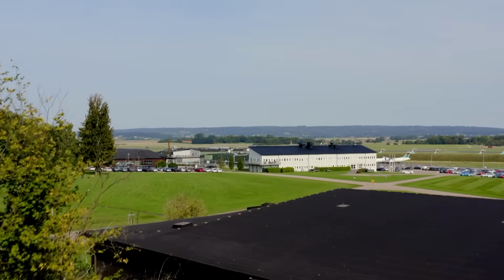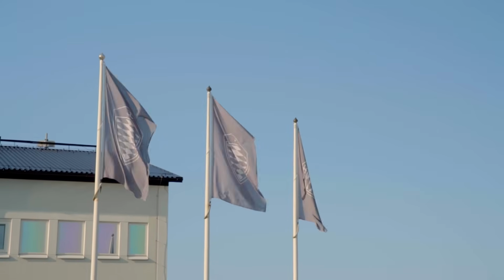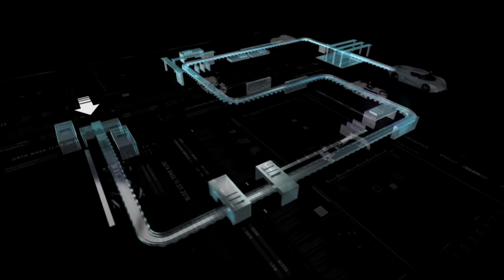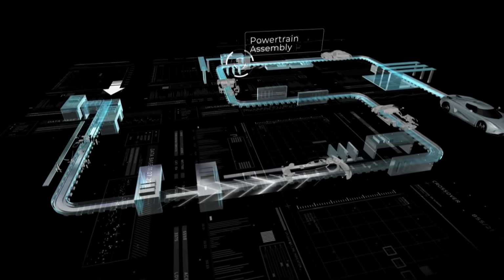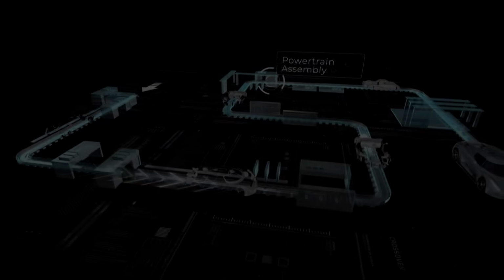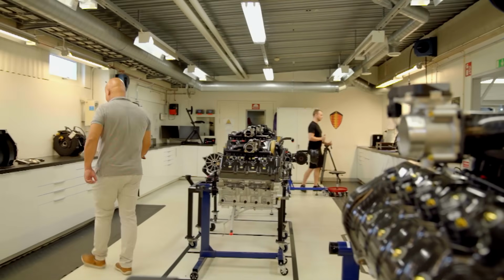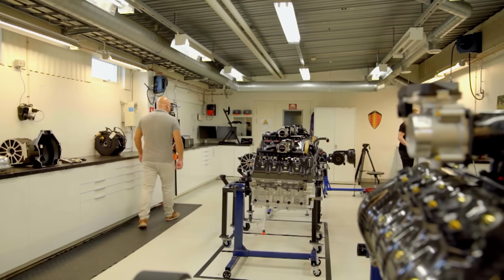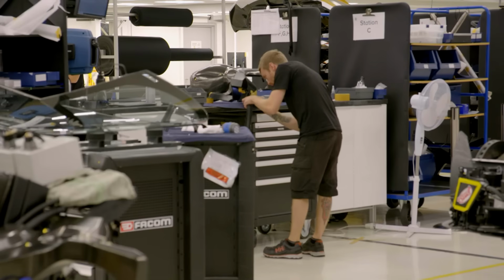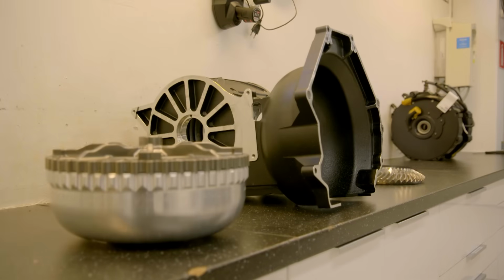Back in the factory, one of the key elements the team are working on is perhaps the car's most notable engineering achievement. The car's eminent powertrain is the next assembly phase. When developing the Regera, the team went back to the drawing board to see where extra speed could be found. The result was a one-of-a-kind hybrid propulsion system, the Koenigsegg Direct Drive.